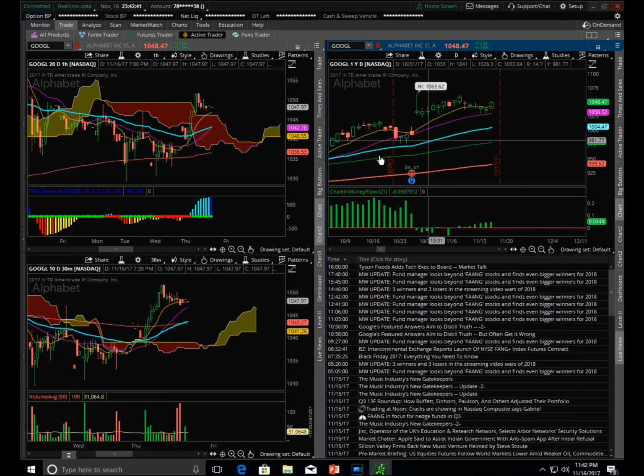Taking a look at Googl on the 1-hour chart, first thing you'll notice is the TTM squeeze. So there has been some consolidation that has been taking place with Googl here. The candlesticks were not above the cloud earlier in the morning, but they eventually broke over the cloud. We do like to see candlesticks above the cloud. So this is probably an exception to the rule because Googl is a big stock and had a strong setup.